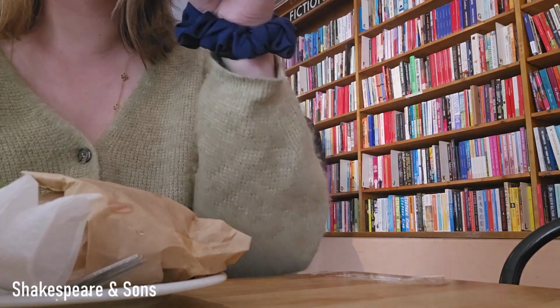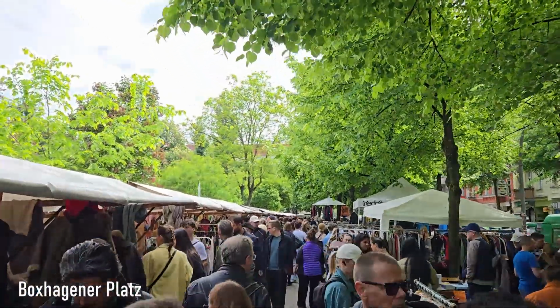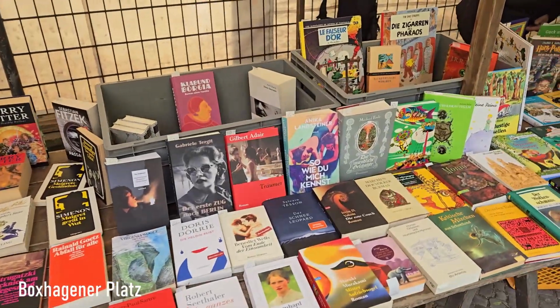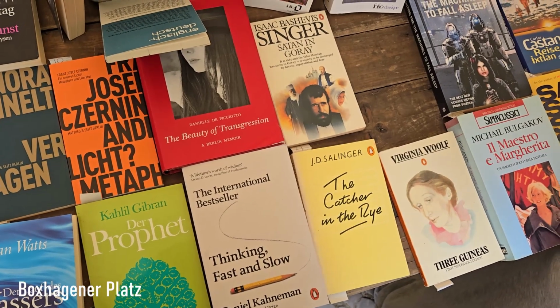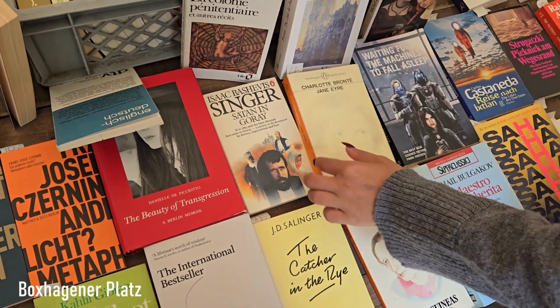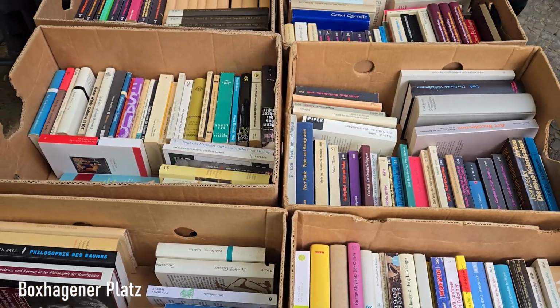And just down the road from Boxhagener Platz, where there is a flea market hosted on the weekends, I also found a huge number of book booths with used or new or interesting or different books out on display or in boxes. It was incredibly packed here, so hard to find my way forward to the books, and so many interesting German books as well.